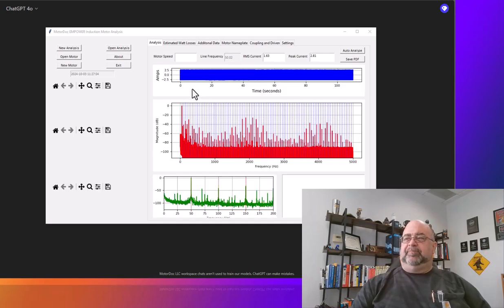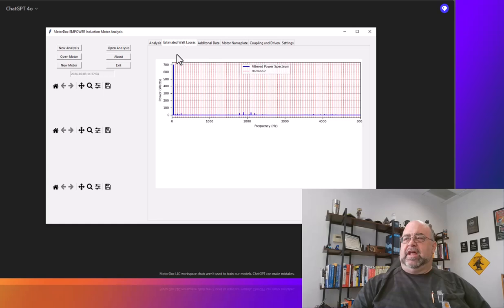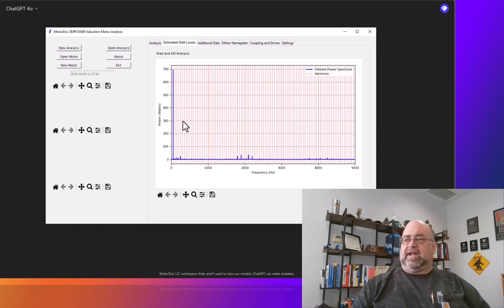So it's popped it up. For those who use Python, you'll recognize the navigation tools. That includes here as well. This will pop open the rest of the way here in a second. There we go. This is the watt and kilowatt analysis. So this is power in watts. It automatically shifted to watts because it's a small machine.